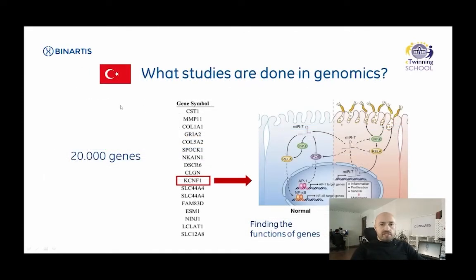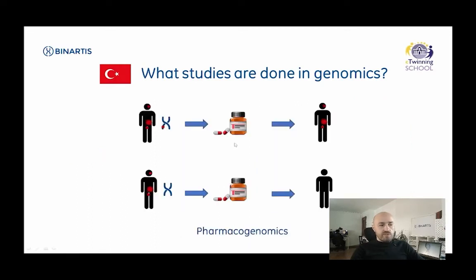So what studies are done in genomics? Well, genomics is a fairly recent science, and the human body has more than 20,000 genes, and we still don't know all the functionality of every gene. So one of the most important studies that the scientists do is to find out what is the function of each gene. And another type of study is to figure out if a medicine will work on a person depending on the genetics of this person.